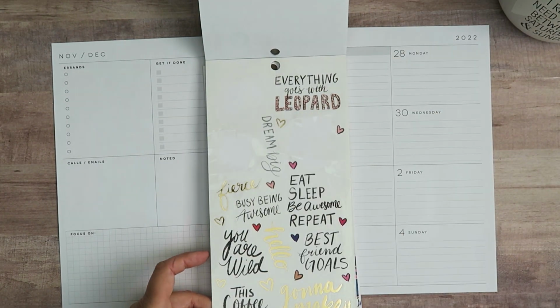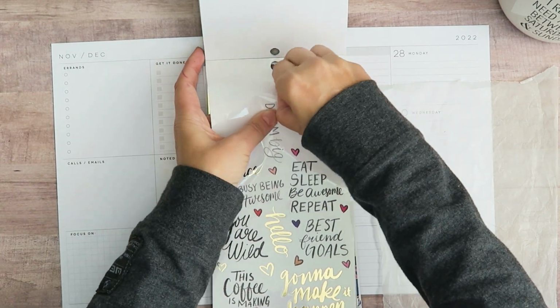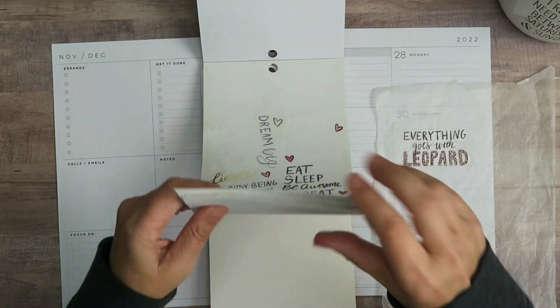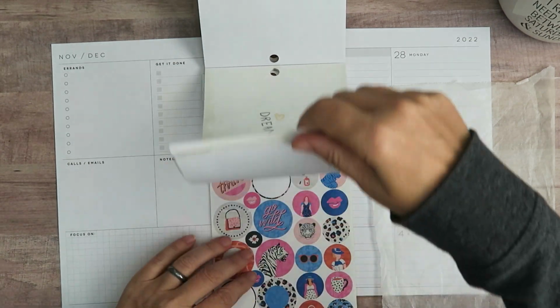I'm kind of drawn to that. Everything goes with leopard. I think we're going for that. Sometimes you just gotta go with your gut. What are you feeling?